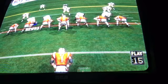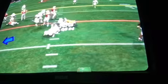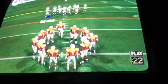Maryland goes with the ace set here. Number 4 on the option. He spins around, and he's taken down at the 20-yard line. Back to the line of scrimmage, and that's it. 3rd and 10. Ball on the 20.